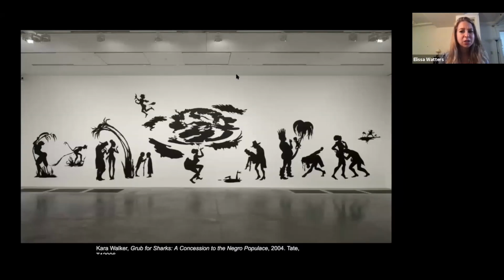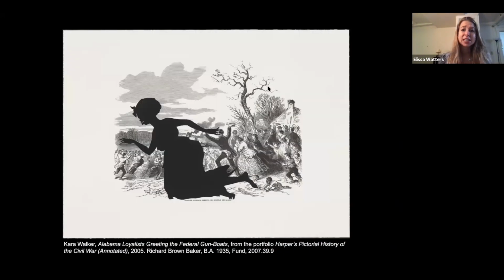Walker is perhaps best known for works like this one that feature life-size silhouette figures made of cut paper that she mounts directly onto gallery walls to create theatrical vignettes that explore the intersections of race, gender, and sexuality. However, today I'm focusing on her portfolio of prints entitled Harper's Pictorial History of the Civil War, Annotated. Comprised of 15 large-scale prints, each approximately 4.5 by 3 feet, the portfolio grapples with the ongoing erasure of enslaved peoples and their experiences from historical narratives of the American Civil War.